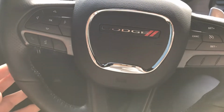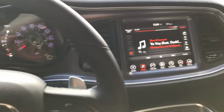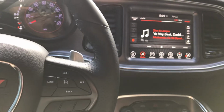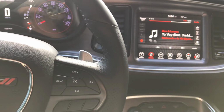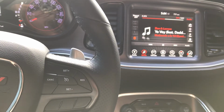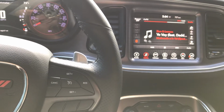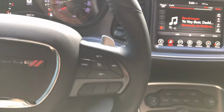The Scat Packs right now, I see them going for around 40,000, 45,000, which is a decent price, to be honest, for what you really need it for. And especially since I'm not a type of guy that is going to be racing and stuff like that, a Scat Pack I think would do the job as it is.